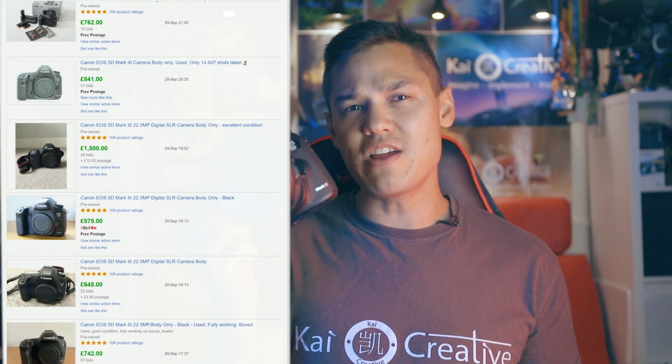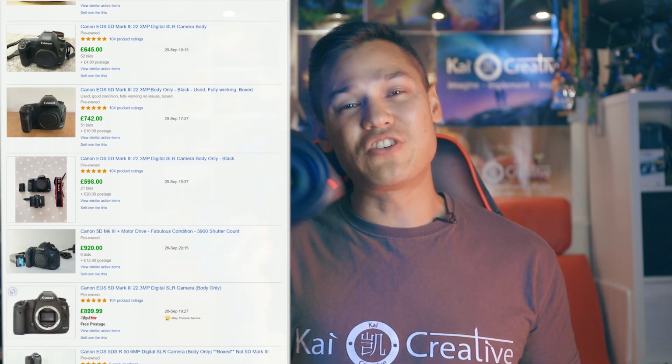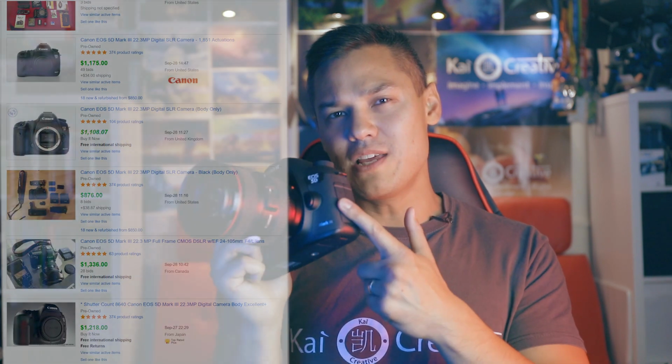Well, for a second-hand or refurbished 5D Mark III, you can pick one up on eBay, depending on the condition, for about £600 to £1,000, that's around $800 to $1,200. Now, this is for the body only. Obviously, if you want a lens, you'd have to add a few extra hundred onto that.